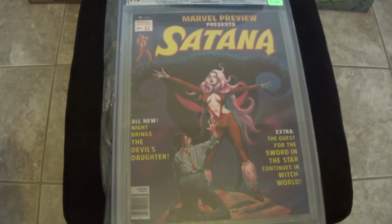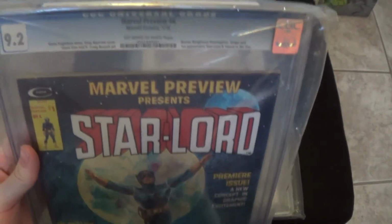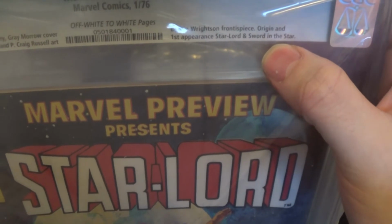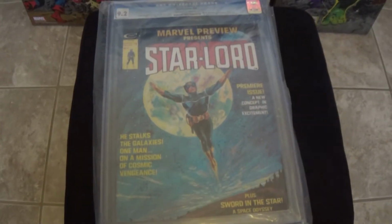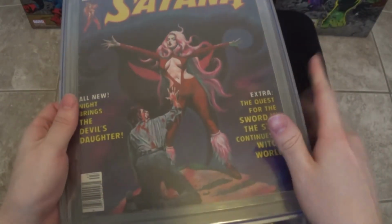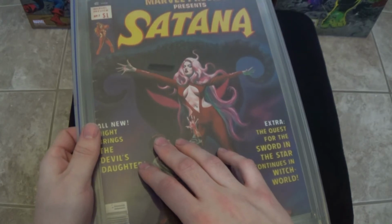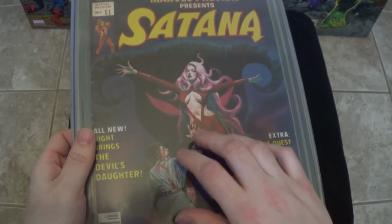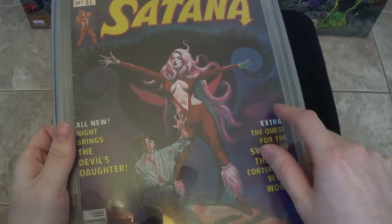I was thinking maybe it's a comic thing, but there is another Marvel Preview book where the first character is listed, and that's this, Marvel Preview number 4. Origin and first appearance of Star-Lord and Sword in the Star. This is CGC 9.2. The only conclusion I can think of is because this may be a cameo. I never seen this book in real life. I have seen scans of it online though, so I'm not sure how involved Rocket Raccoon is with this. However, I think he's involved in it a lot in the story.